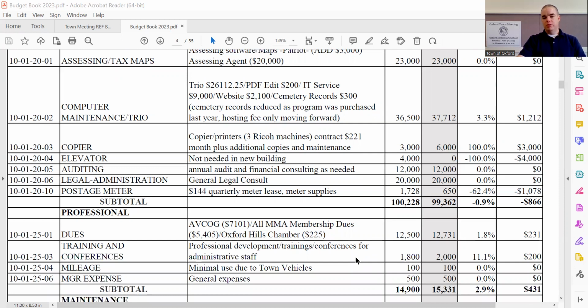So AVCOG, which is the Androscoggin Valley Council of Governments, is what helps us with our purchasing power and bid power for like the salt that we use on the road. So we go into a joint bid with them, and we're able to get much more aggressive pricing on road salt. That's just one simple example.